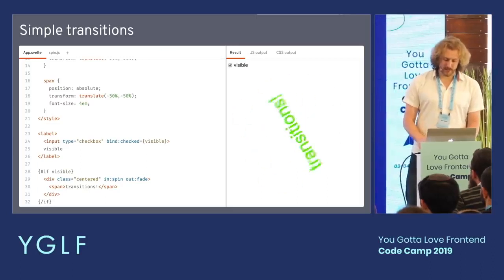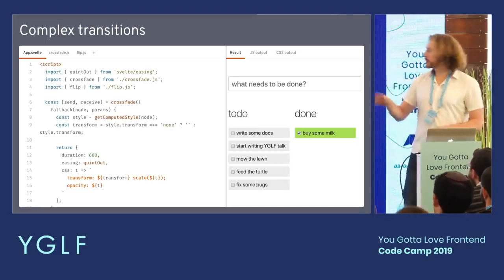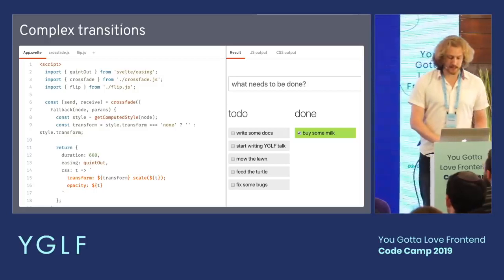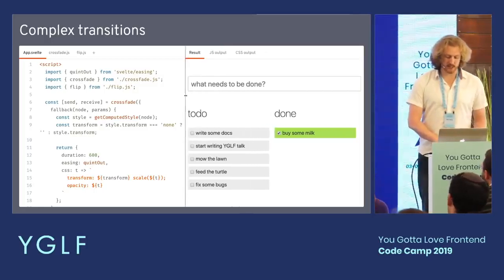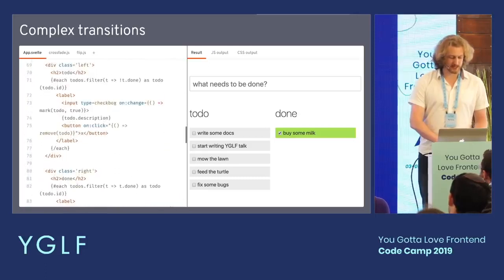And we can get pretty complex with that stuff. I'm not going to show you all the code for this example, but I do want to show you conceptually what's happening. We've got a to-do list with two views of it. We've got one that is the to-dos filtered by the ones that have not been done.